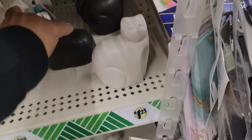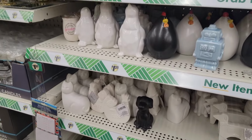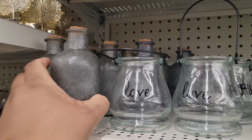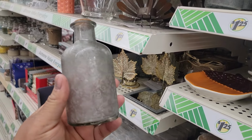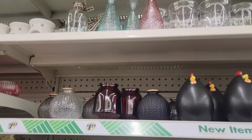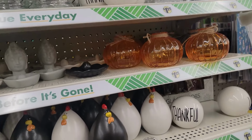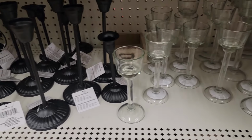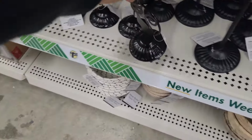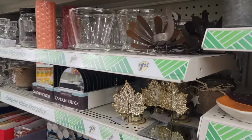Okay. Cats. I think that's a cat. I don't know what that is. Polar bear. Dogs. Penguins. We have these. We've seen these. I don't think we've seen these. It's like, you can see through it a little bit, my fingers. You have all of this stuff. Then you have these down here. The little cats on them. See? Okay. We have a lot of fall stuff in here. This is cute though.